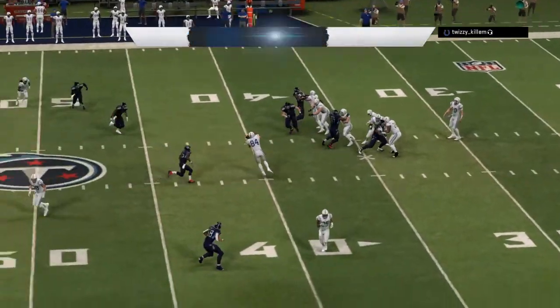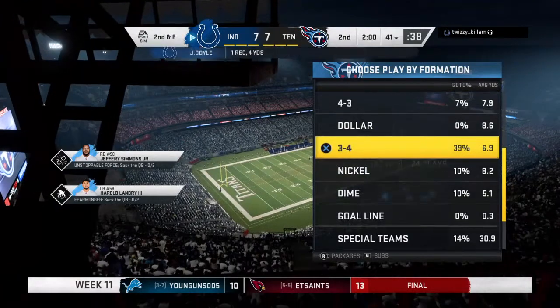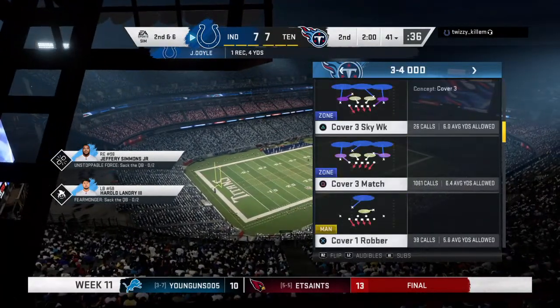That throw good for 4. It's second down. We've hit the 2-minute mark of the first half. All knotted up at 7.